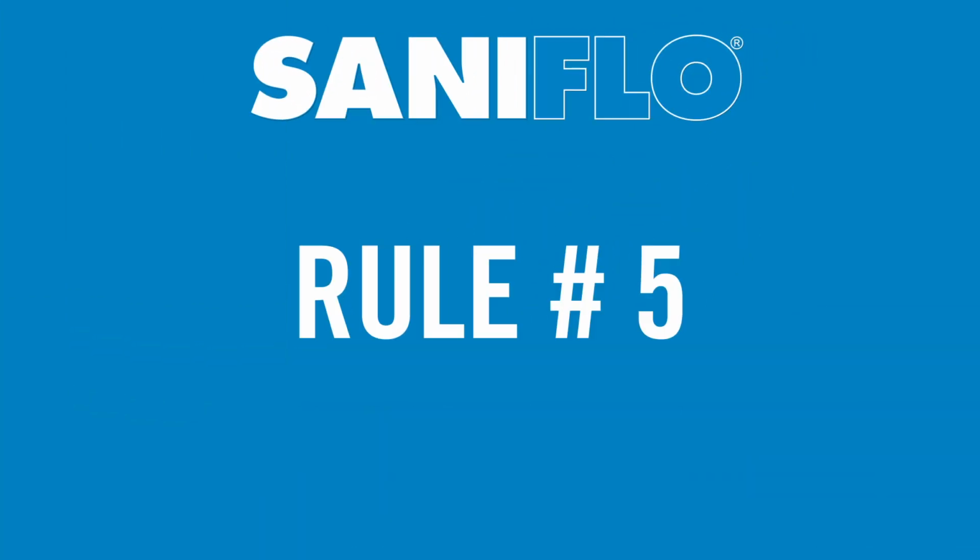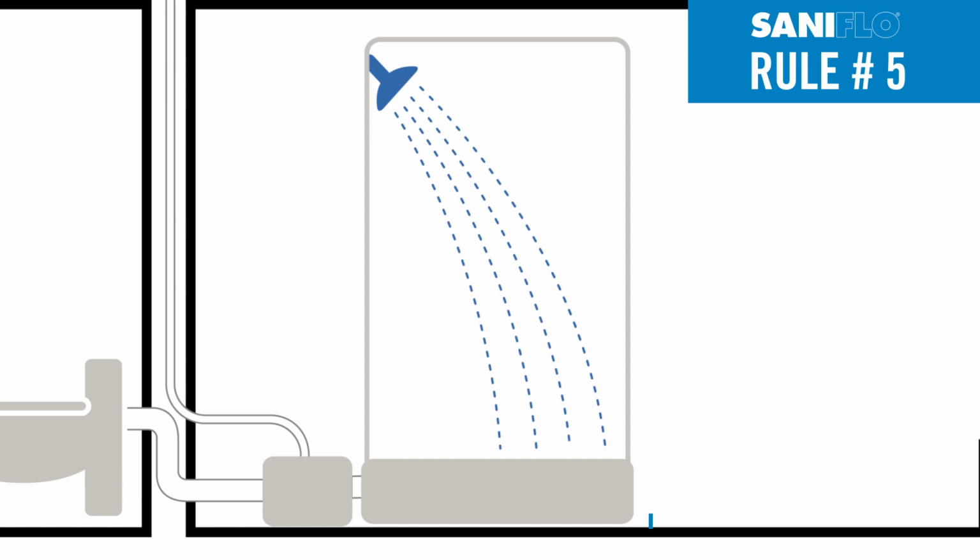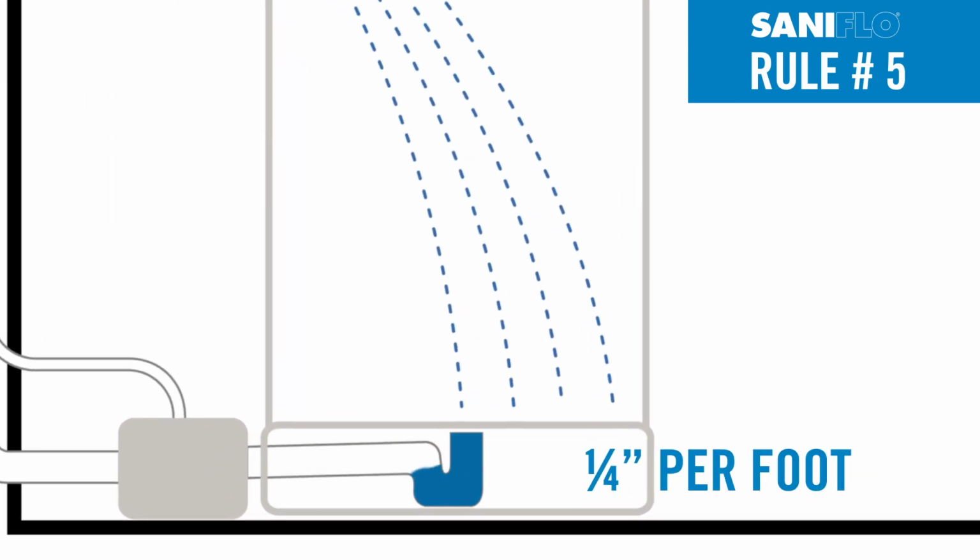Rule number 5. A shower and/or bathtub should be raised off the floor by a minimum of 6 inches for macerating systems and drain pumps, and 8 inches for grinder systems. The pipe draining into the pump should have a minimum of a 1/4 inch per foot gravity fall.